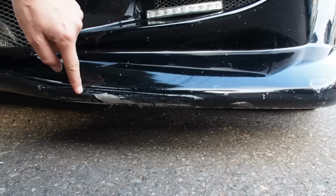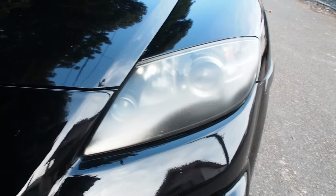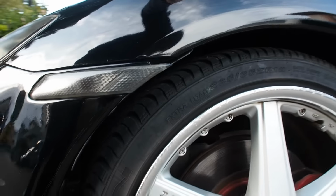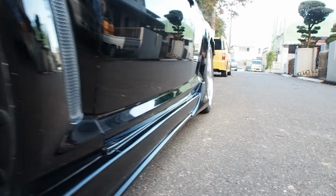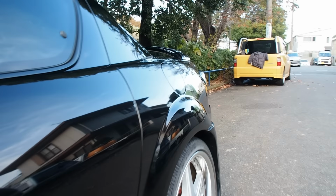More damage down in there. Peeling headlights. Looks like they tried to spray a darkening material onto the headlights, but then it peeled off. Easy fix there. Here, not mounted very well. Okay. Side panels. Quite good looking. I'll let you know if I see any dents. I haven't looked over the car very well, so pardon me.